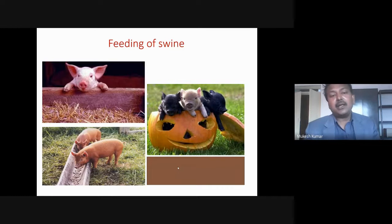So that if we integrate the piggery with the other enterprise, with the crop production, then we can reduce the feed cost. If we keep the pig completely on the concentrate, the feed cost will be higher and the profit margin will be less. But if we integrate the piggery with the other component, in that situation the feed cost of the pig farming will be less, and if the feed cost is less, then the profit will be more. So that's why we are integrating.